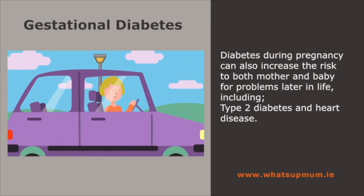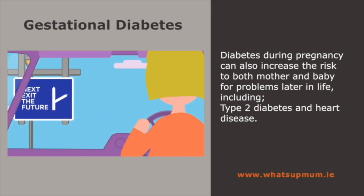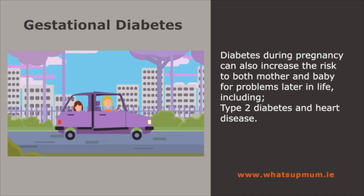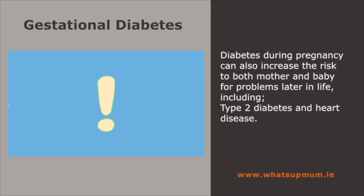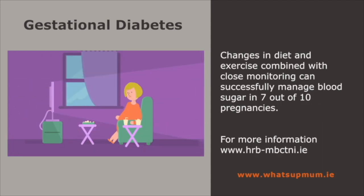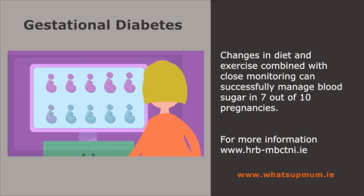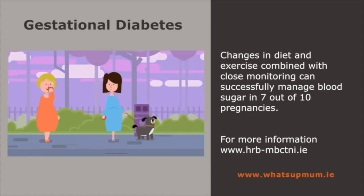Diabetes during pregnancy can also put you and your baby at risk for problems later in life, including type 2 diabetes and heart disease. But there are actions you can take. Changes in diet and exercise, combined with close monitoring, can successfully manage blood sugar in 7 out of 10 pregnancies. So no better time to start than now.